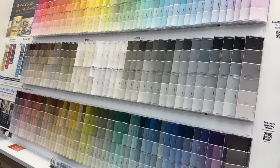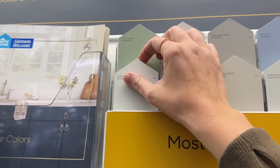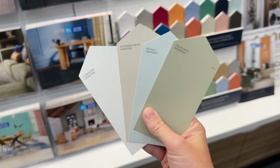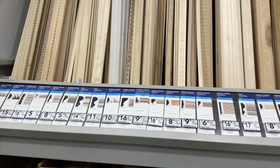I wanted to get some paint samples and pick out trim. I feel like it's one thing to look up paint colors online, but there really is something just so helpful about tangibly seeing them in person. So I narrowed it down to a handful of paint colors that I wanted to sample at home, and then also made some decisions on trim.